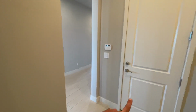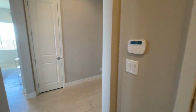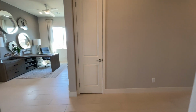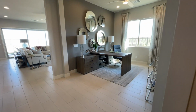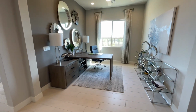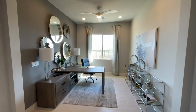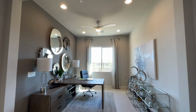Right here, 3-car garage. They keep them locked though, so I can't get in there because they store all of the doors, all the extra things that go along with the home. Right here, we have our den, office, study. Man cave, she shed, whatever you wanna call it, but nice. I would love this office.